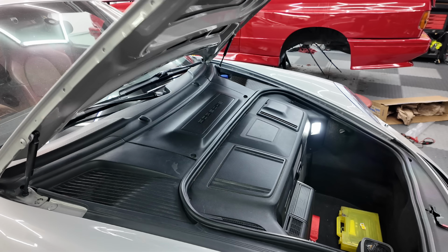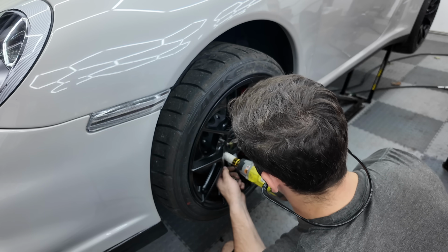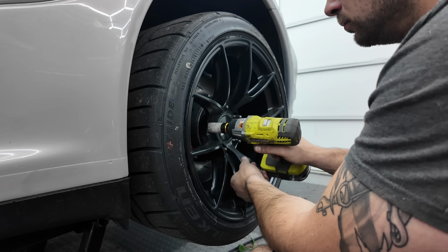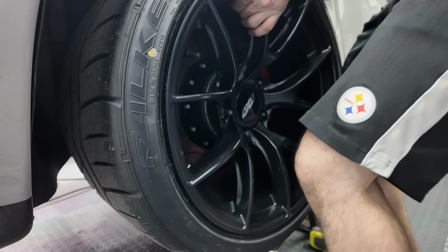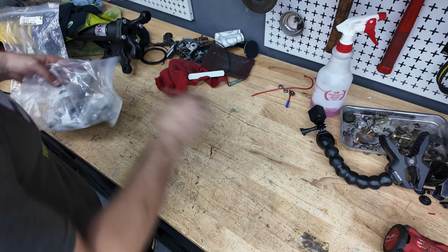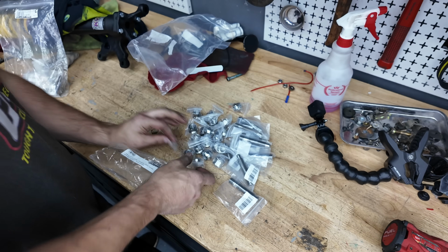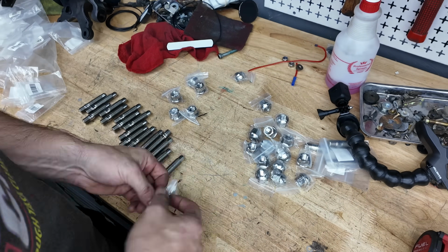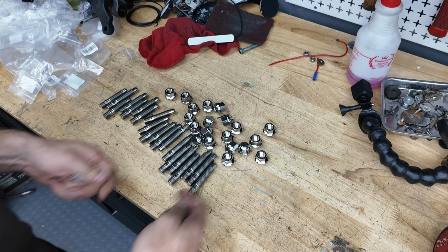With the strut bar installed, which was super simple, it was time to move on to something wheel related. My old wheel studs did not look good. They're not in great condition. They were old, and this was a track car. So the upgrade is Renline titanium studs, and that includes the nuts as well. The studs are up to 35% lighter, and the nuts are almost 50% lighter. So this is actually a significant decrease in weight and rotational mass.